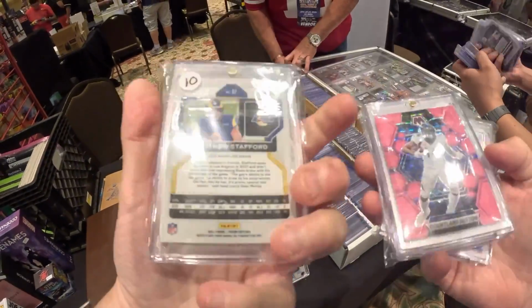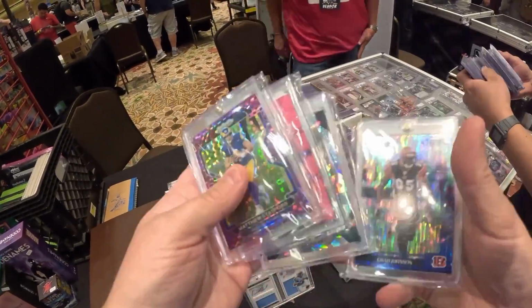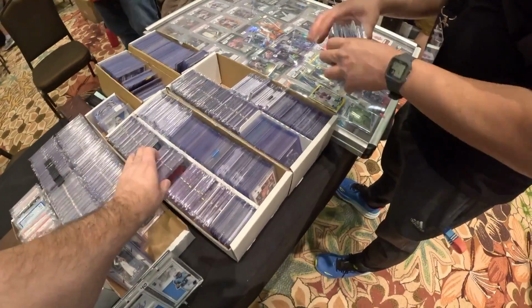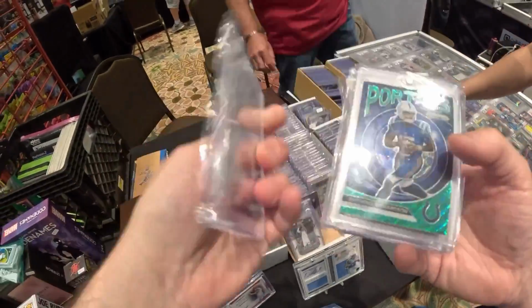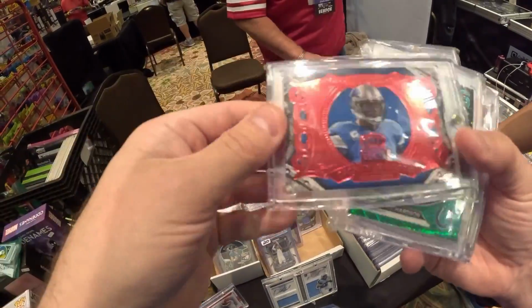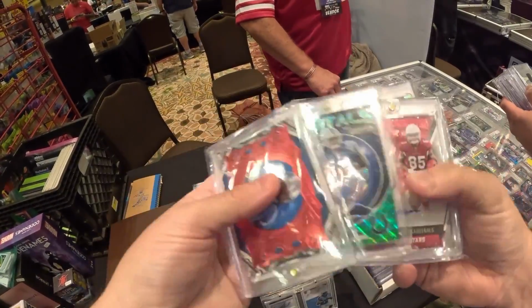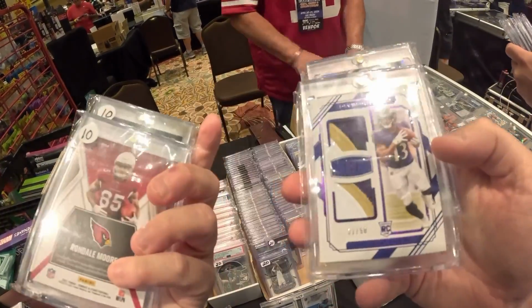That was an awesome AJ Green right there, numbered to 20. It was 18 of 20. His number is 18. It did really well. I think it did like $14 on Whatnot, and it was my 18th item I put up through the auction, and I didn't even realize I did that. Somebody told me that during the auction, so that was kind of funny.